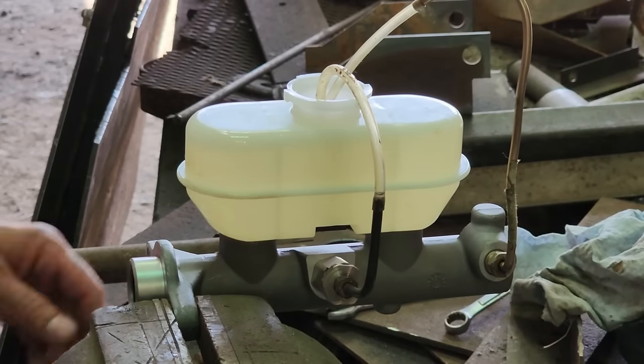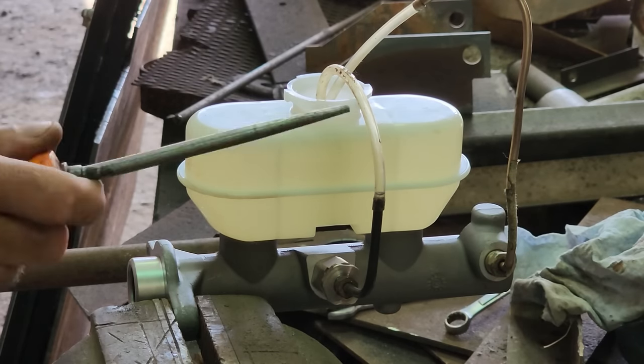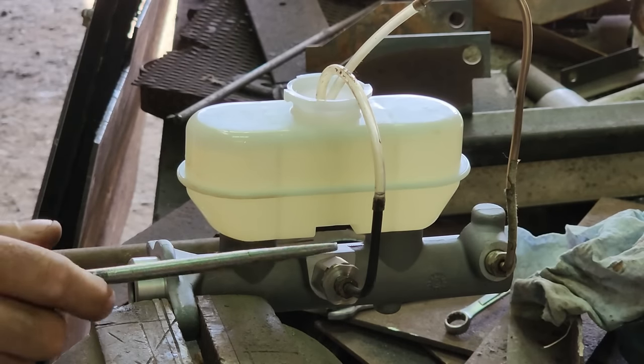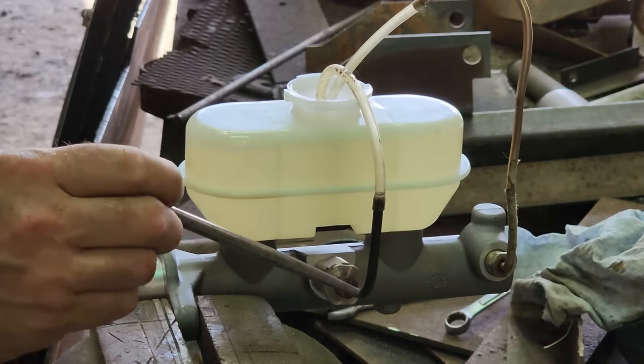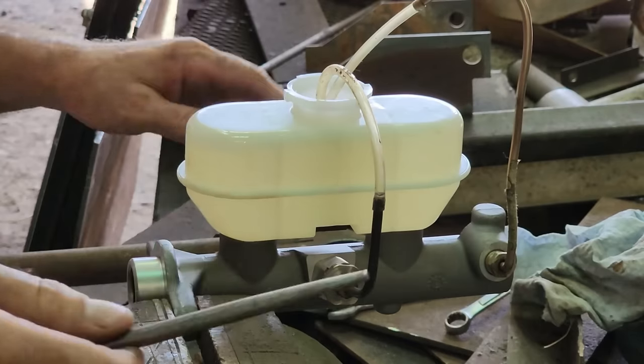Well, while the truck's cooling down, I'm just going to go ahead and bleed this new master cylinder. I mentioned this before in my other videos, and I'm going to say it again because it's that important of an issue to me. Do not bleed this the way they recommend in the instructions with the little plugs in there. Make these tubes that run around and feed right back into your reservoir. It just makes it so much more efficient.